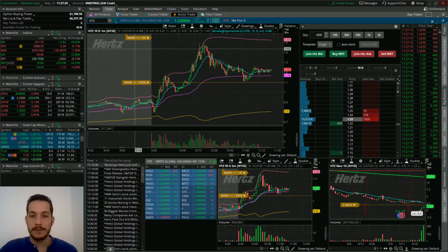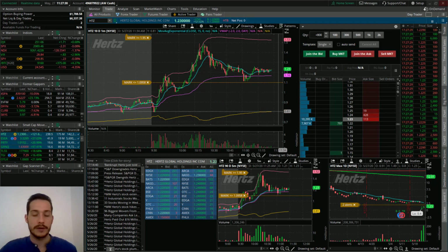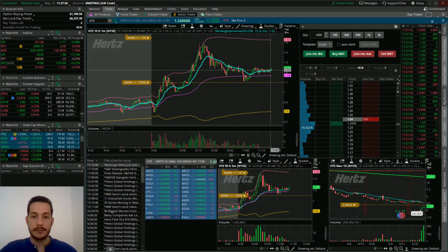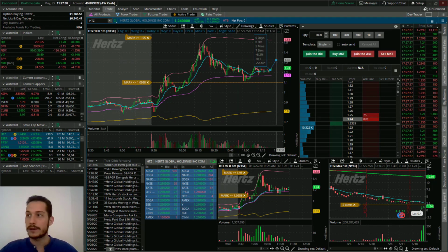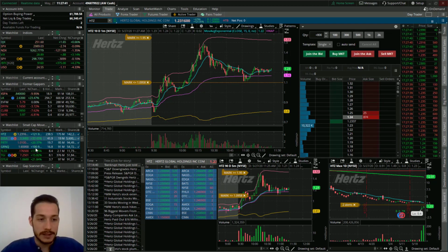Maybe if we have some huge pullback to like $1 or even below $1, ideally maybe 0.95, since this was a big breakout zone, I'll probably look to trade it very quickly. But I don't think I'm going to be swing trading Hertz or anything like that. This actually looks like a nice little breakout flag pattern, potential breakout here. So it's good fun to keep an eye on Hertz, but let's keep going on.